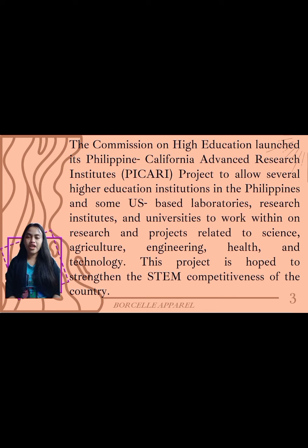The Commission on Higher Education launched its Philippine California Advanced Research Institutes, or PCARI, project to allow several higher education institutions in the Philippines and some US-based laboratories, research institutes, and universities to work together on research and projects related to science, agriculture, engineering, health, and technology. This project is hoped to strengthen the STEM competitiveness of the country.